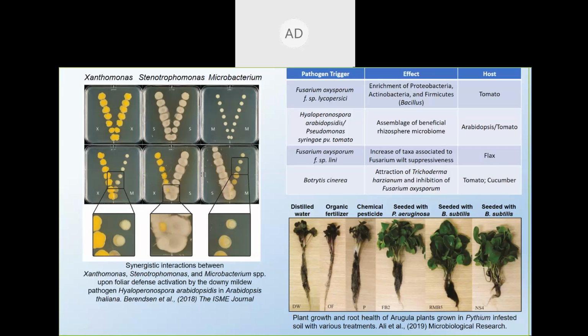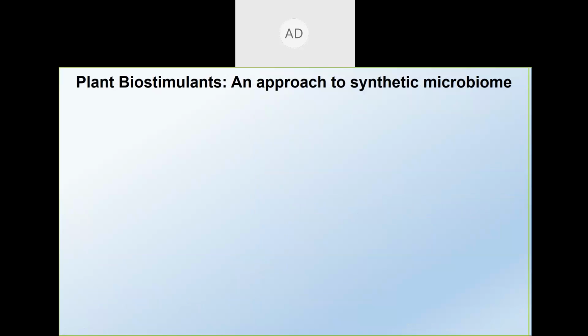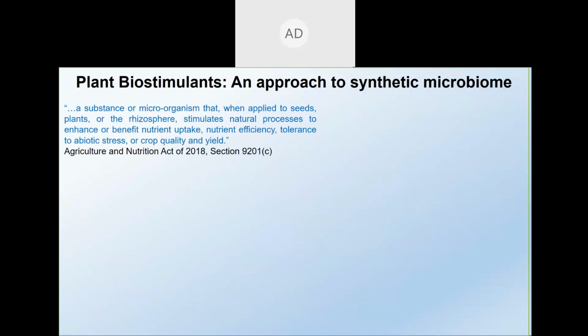So again, coming back to my point a minute ago, a synthetic microbial consortium, carefully designed of course, can be used as a biostimulant. Biostimulants can be an approach to synthetic microbiomes, as I was saying earlier. So what really are biostimulants? The EPA describes biostimulants as something that, when applied to seeds or plants, has a beneficial effect on the plant or the crop yield overall. Now, what constitutes biostimulants?